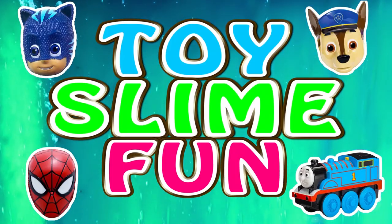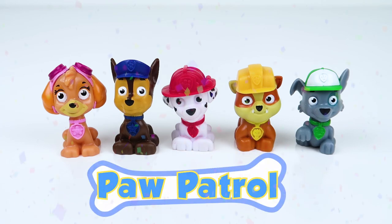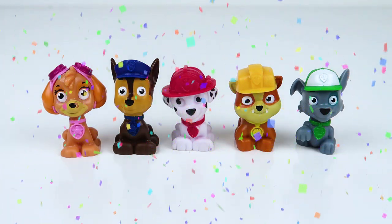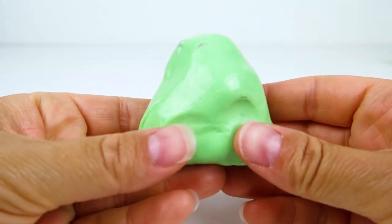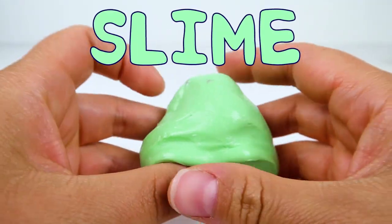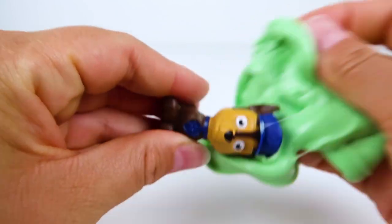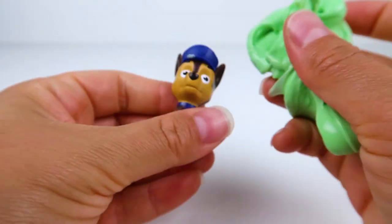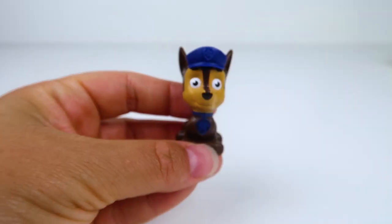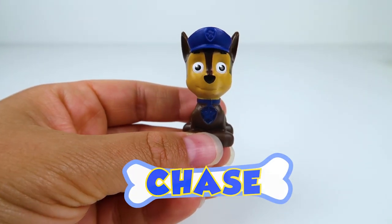Toy Slime Fun! Today we're going to be counting with our favorite friend, the Paw Patrol. Let's get started. Which Paw Patrol pup do you think's hiding in the slime? That's right. It's Chase.